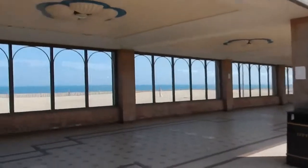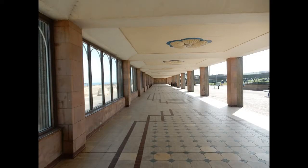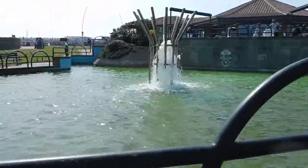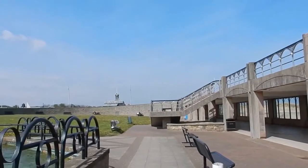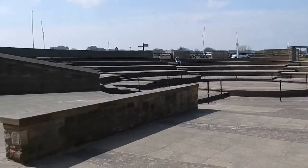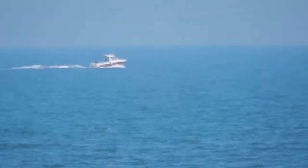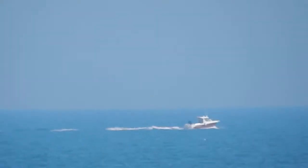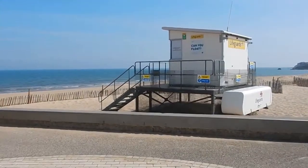It looks like this comes into a shaded area. That's nice. Can you float? I found the lifeguards. I wonder if there's anyone in there.